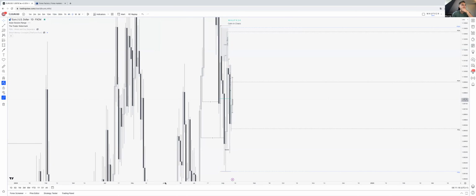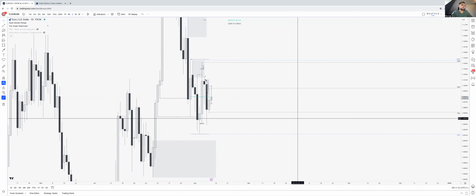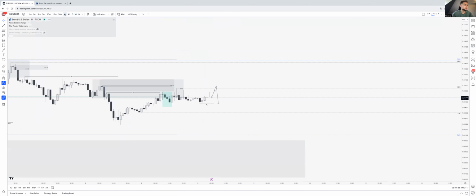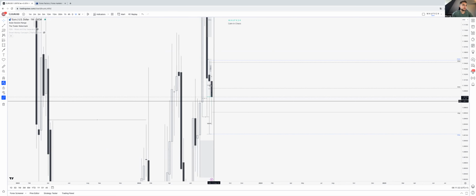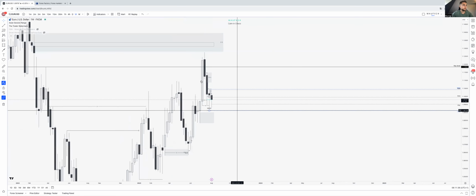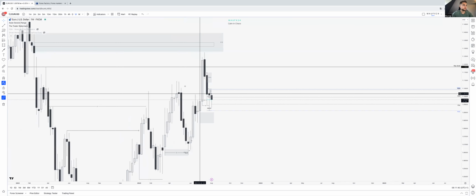Daily wise, it's indicating exactly what the 4 hour does, with those wicks to the upside. Same on the daily. Weekly, not really necessary to look at. All we can see for now is that we're working to the downside, but here we respected that low, here we didn't respect that low, so that's an indecisive week for now.